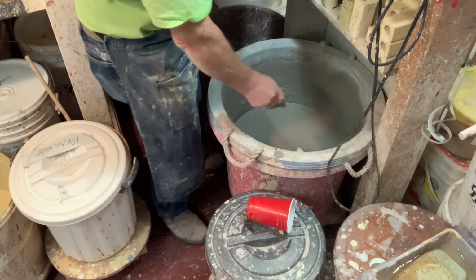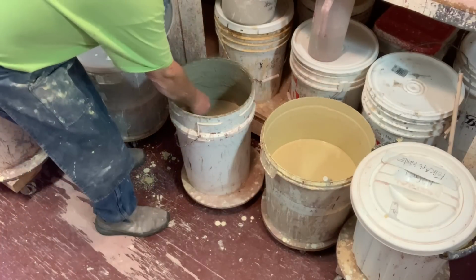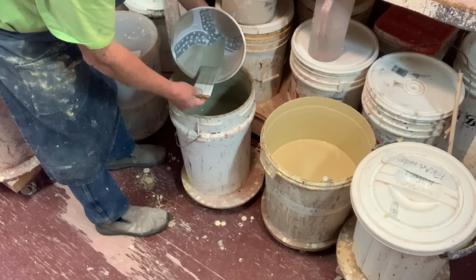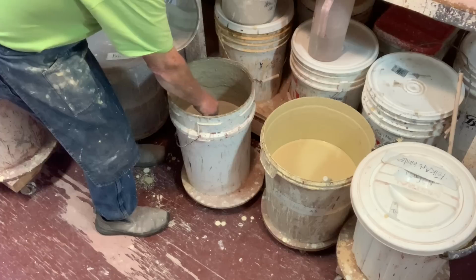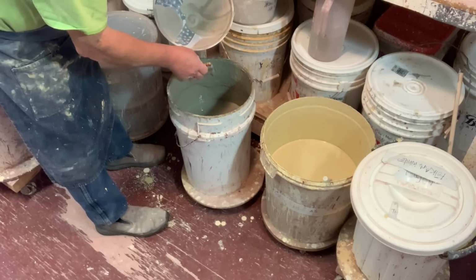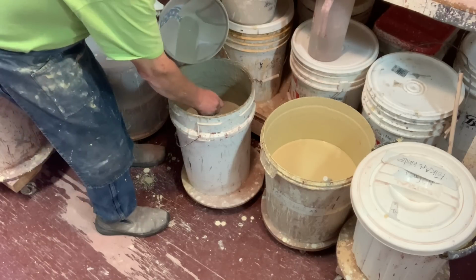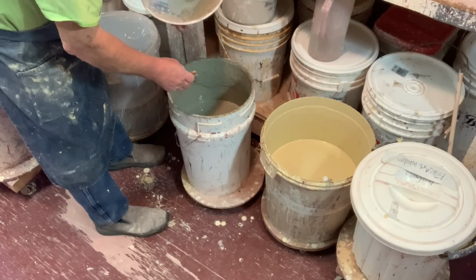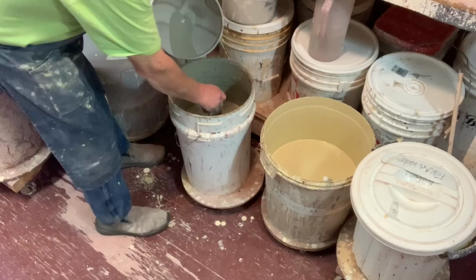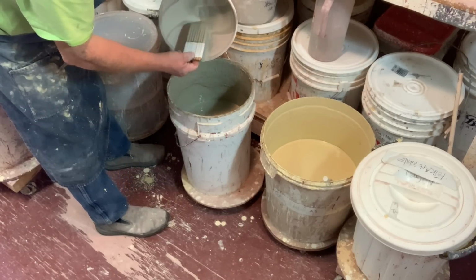Now we're going to move to the next color, which will be green. Why have I chosen these colors to decorate? I don't know. I just figured the green, the blue, and a little bit of oatmeal maybe will look good. It's just a gut feeling. So should I go for the second coat? I don't know.